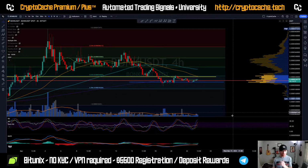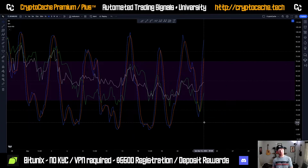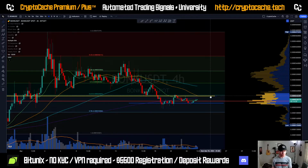Taking a look here on the 4-hour time frame, we can see that MACD is converging. That's good. We got MACD FU. We're still under 50 on the RSI. That's not a bullish sign at all. It's really just implying we're below a key level of resistance, which once again is this level here at about 240, 245.